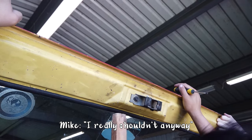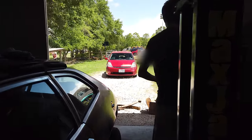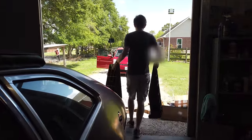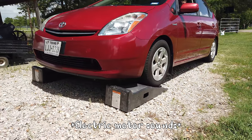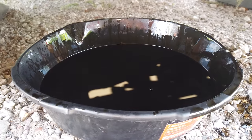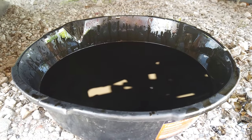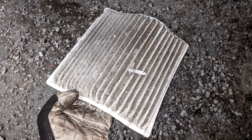I really shouldn't anyway. Ronnie and I are going to be working on the Pinto, and responsible adults Sean and Rob are going to do some preventative maintenance on the Prius. They've got new oil and a fresh filter for the car, which definitely seemed like a good idea after seeing what came out, and they have a pair of new air filters for the engine and the cabin.